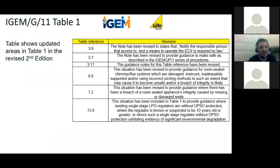Here we go. These are the main changes in edition 2 by their table reference number. 3.6 is fairly straightforward. It's just reinforcing the fact that access to operate an ECV is required by law. 3.7 is just offering up further guidance from the iGEM UP1 series of procedures.